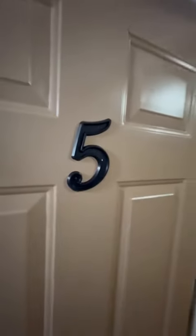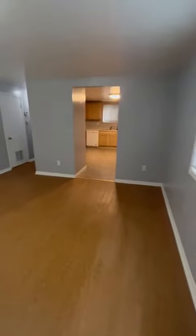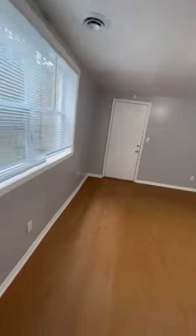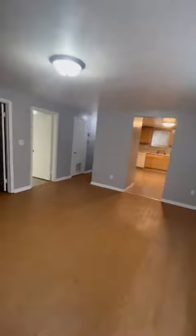This is 1108 Kentucky, Unit 5, Valparaiso, Indiana, garden level unit. Two bedrooms, one and a half bath. Here's your main living space, your living room. It's pretty spacious. It's about 14 by 18 or 16. Looks good.